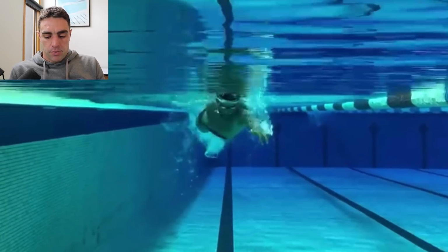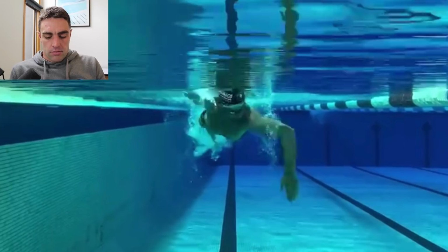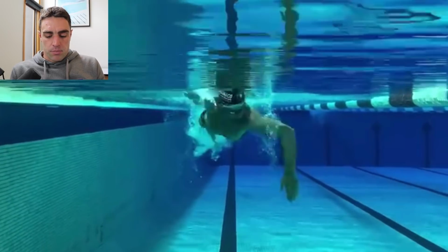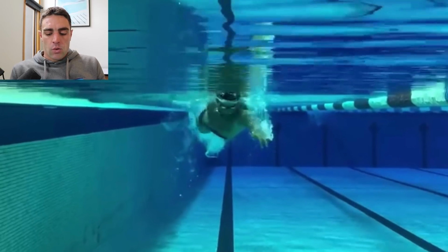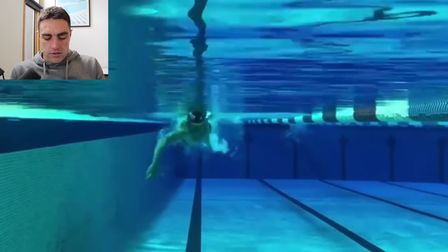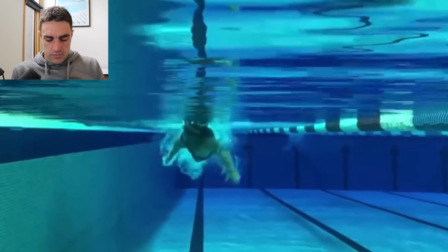That's a pretty similar path that we'll see with most of the really good freestyles that we tend to film and work with. So that's roughly the path that we want to try and follow. We'll even sometimes see some swimmers come in closer, a bit more under the body through that back part, but tracing that outside line of the body is a pretty good way to go.